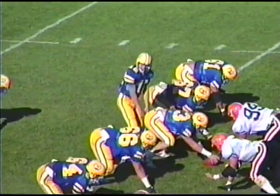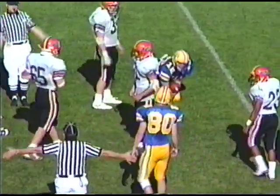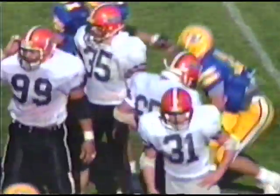Second down, let's call it 4. Pickup of 6 for Wilkinson. And Tetro keeps it and cuts back in. He's across midfield into Idaho State territory inside the 40 and slammed down by number 15, Bob Hawkey.